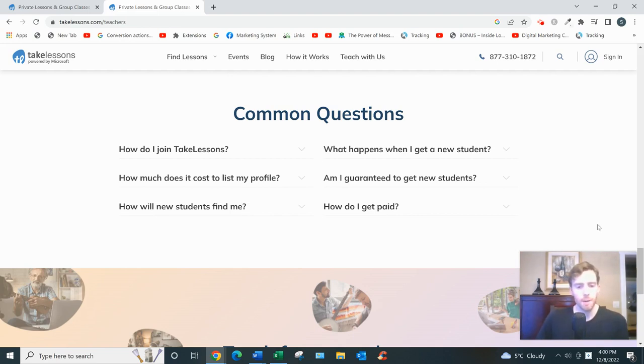Just understand, aside from the fee, there are other cons with websites like this. You're not guaranteed any work at all. You're an independent contractor, which means you're responsible for your own hours, your own equipment. You don't get any benefits, and you're not really earning that much per hour.